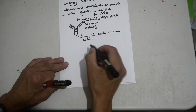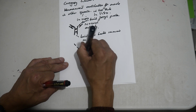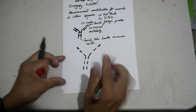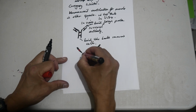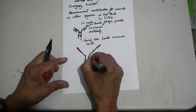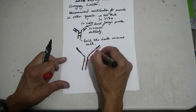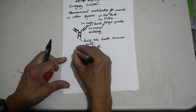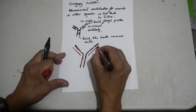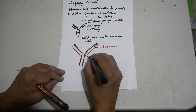So what Gregory Winter did, he took an antibody and he humanized it. So the black bits are mouse and the red bits are human. Okay, this is diagrammatic, but it's just to illustrate kind of what he did. It's just diagrammatic. So the red bits are human, and the black bits are mouse.